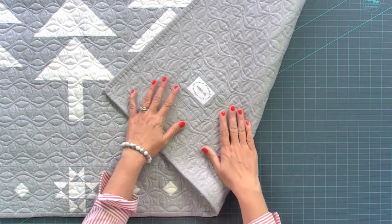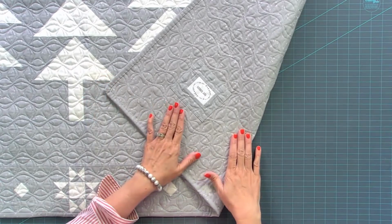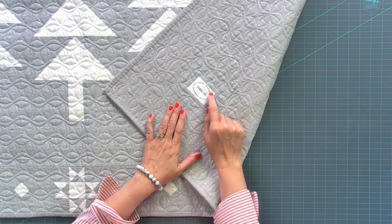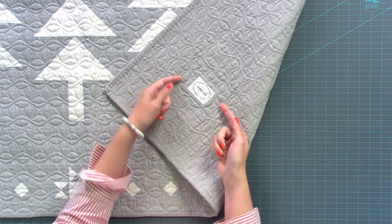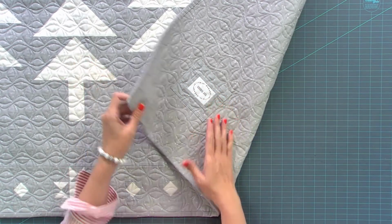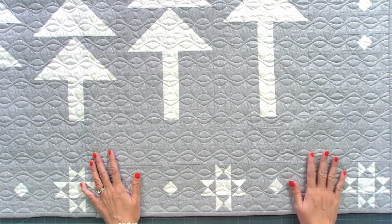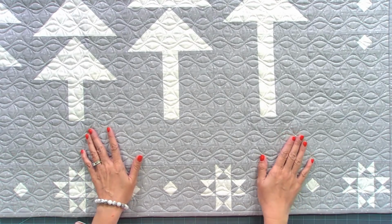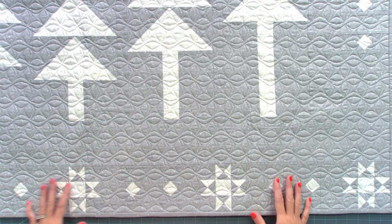Here's my label. I just put a Sweetwater label, added fabric, turned it under, and then Gina sewed it down for me. And I love this. So I'm not sure where I'm going to put this. You guys can comment and let me know where you think I should put this. But this is one of my first finishes for 2022. So that's awesome.